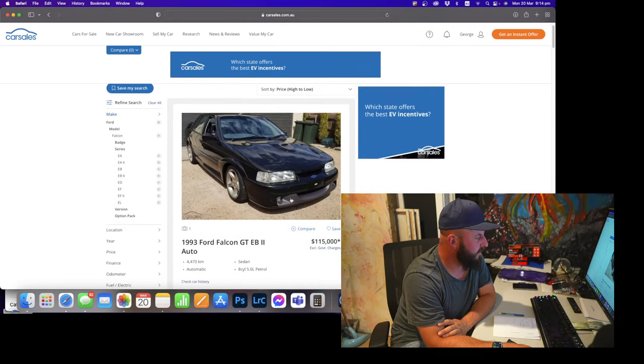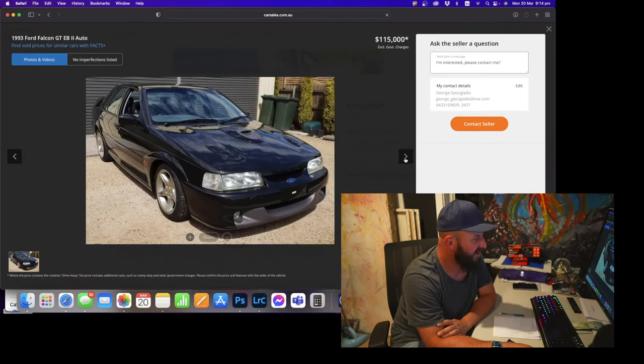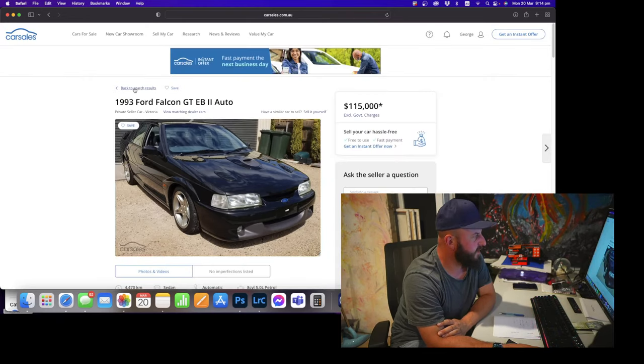All right. EB GT. Probably one of the ugliest cars ever created. The designer. Oh, this guy. He wants $115,000 and he's got one photo. I bet you his phone's going off the hook.